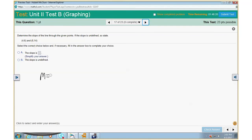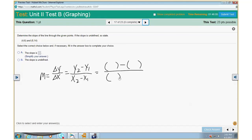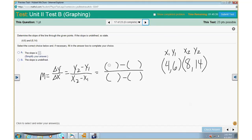m is equal to delta y over delta x, which is equal to y sub 2 minus y sub 1 over x sub 2 minus x sub 1, parentheses minus parentheses over parentheses minus parentheses. Our points are 4, 6, and 8, 14. Read from left to right. And what goes here? 14, 6, 8, 4. 14 minus 6 is, and 8 minus 4?